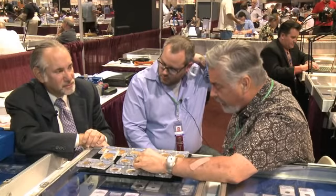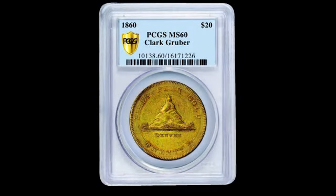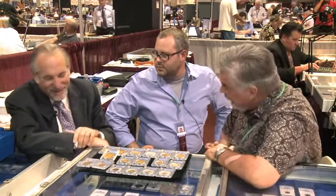But let's talk about the 2 other major gold discoveries we have from the Colorado gold rush. We have two very famous coins: the Clark Gruber and Company Pikes Peak gold coins. There's a 10 and the very, very rare 20. So Don, can you fill us in a little bit about what happened in Colorado around 1860?